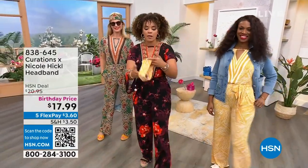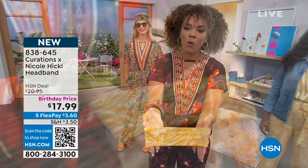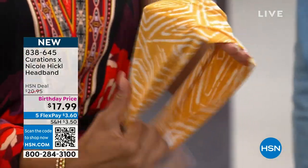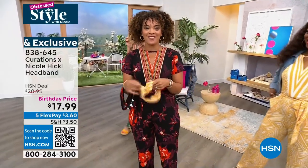And I've flip-flopped it, so it's kind of wide. So I've worn it wide on one side, or if I flip it and I tuck in the tag, see how it's bound right there, I've kind of worn it that way too. So I get like two looks out of it, which is really fun. 838-645 is the item number.